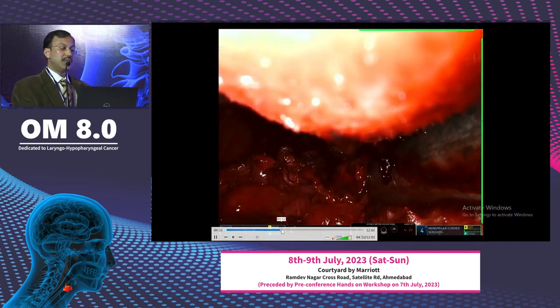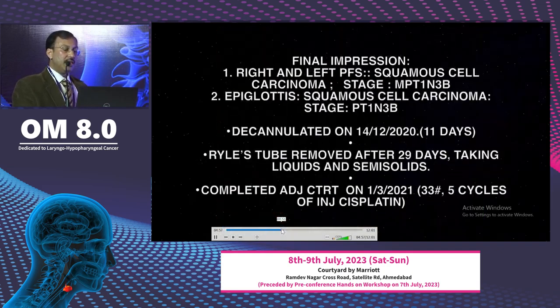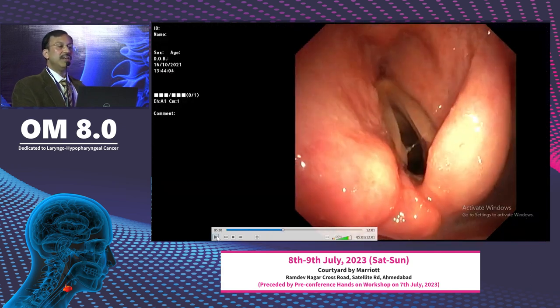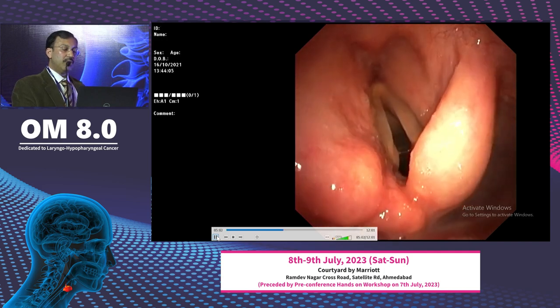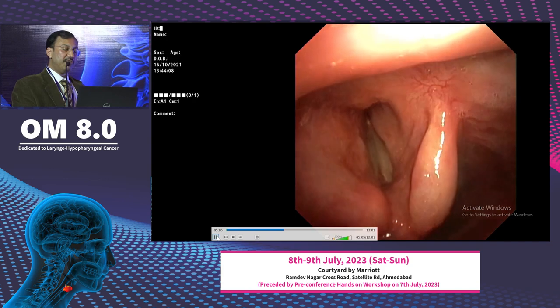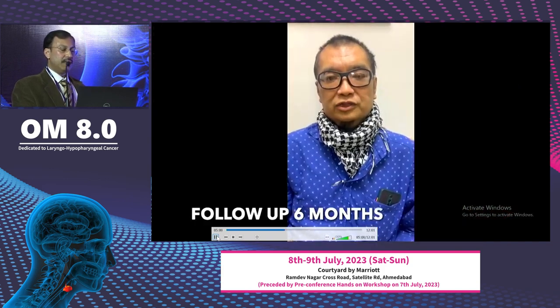So that specimen is removed, oriented, and it came out to be N3B, pT1. He was decannulated on the 11th day, and the Ryle's tube was removed on the 29th day. And this is the follow-up DL scope. You can see the left cord is paralyzed, the left PFS is not opening up, the right PFS is opening up.